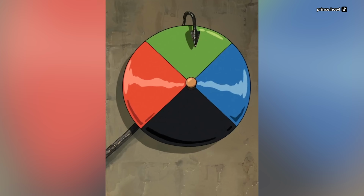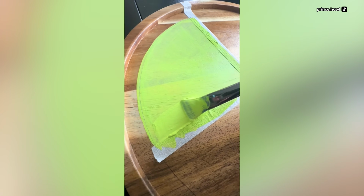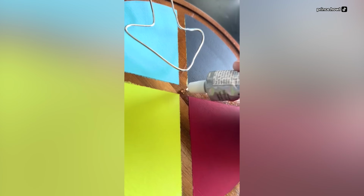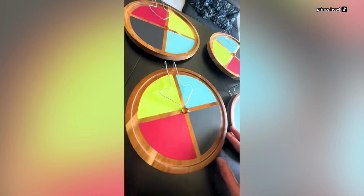Each destination through Howl's portal reveals his complex inner world, where every color mirrors the deep emotions and conflicts he faces on his journey of growth.